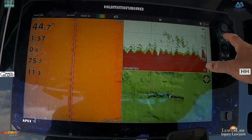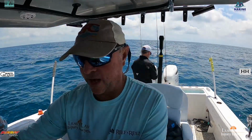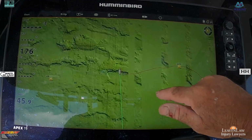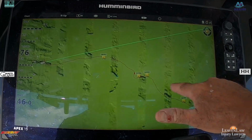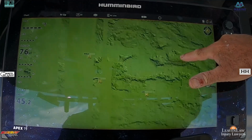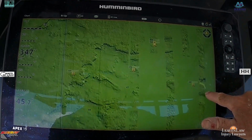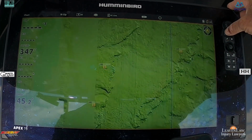But as you can see here, this is a new area that I'm fishing. Let me kind of give you an idea of where we're at. So this will give you a real good idea. There's a ton of ledges in this area. As you can see, we went through some ledges here. We fished all the way through here. Now we've gotten to this area and there's a bunch of stuff in here. We'll fish in here and see what we can do. But basically, like I said, we're just fishing in 45, 50 feet of water and seeing what we can get. See, there's more stuff here, so there's a ton of stuff in this area.